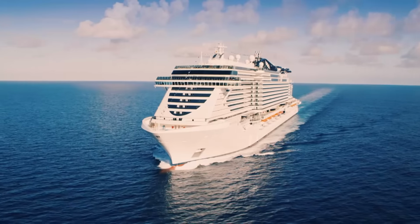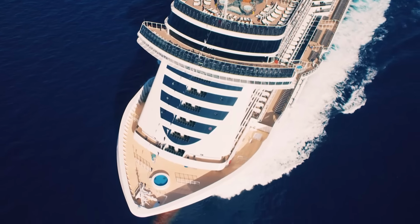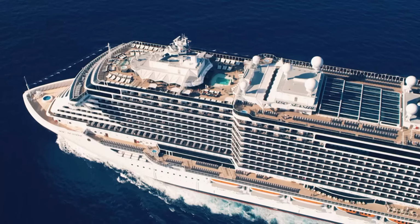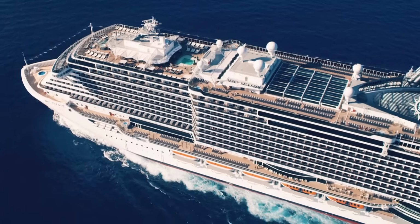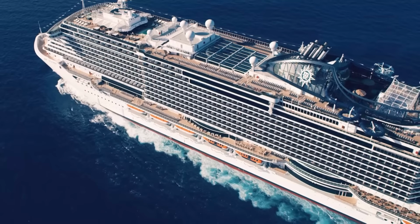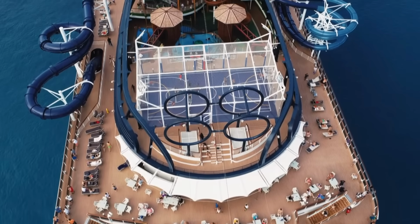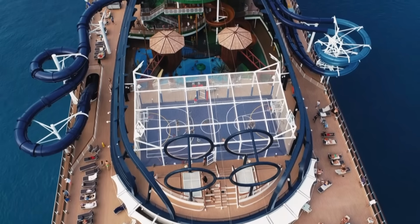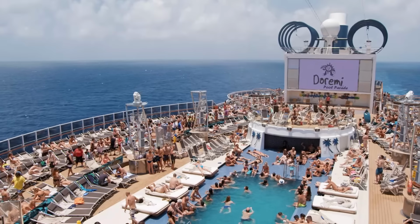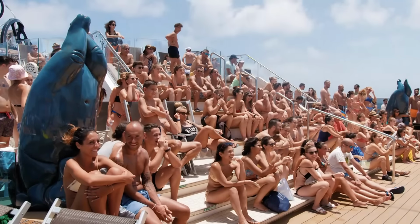It's day 2 of the MSC Seaside's Caribbean cruise, and the ship is powering through the Atlantic Ocean. Over 300 meters long and weighing 160,000 tons, the vessel is part of a new generation of monster cruise ships. If it was on land, it would be one of the 50 biggest hotels in the world. There are over 6,500 people on board.